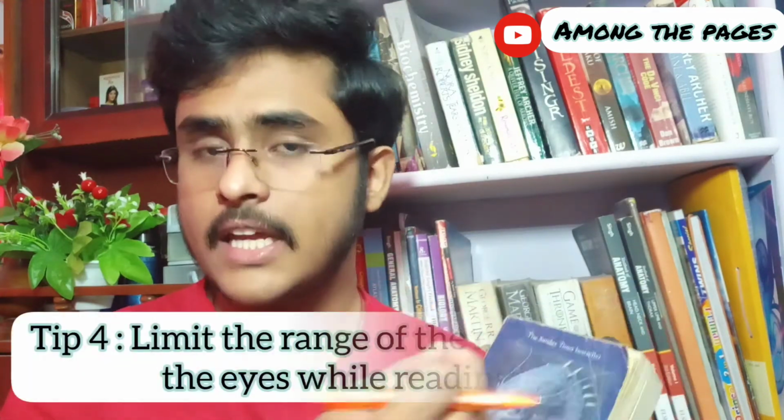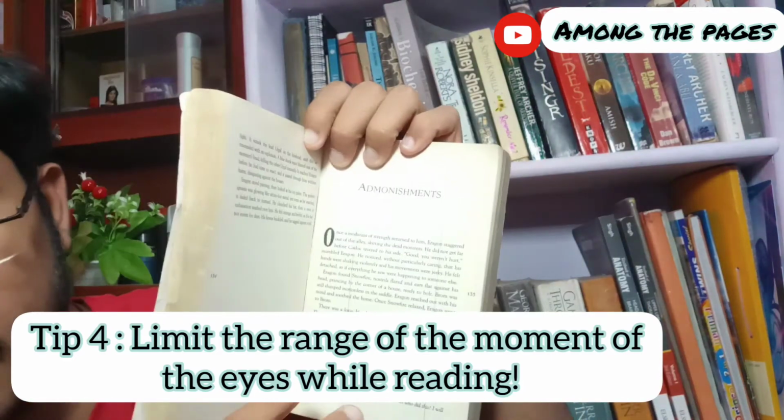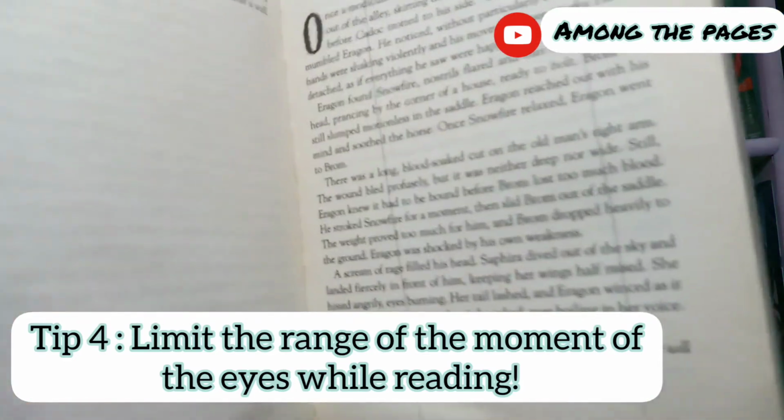So tip number 4, which I use to increase my reading speed, is that rather than reading the whole text from the beginning to the end, I pretty much use these lines. You can see them in this book. I hope you are able to watch that.